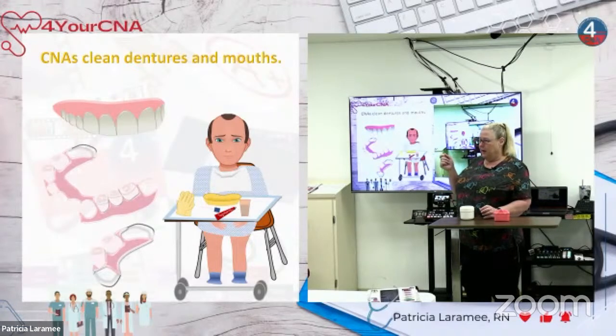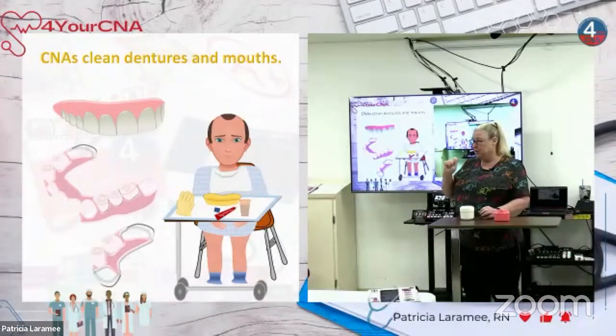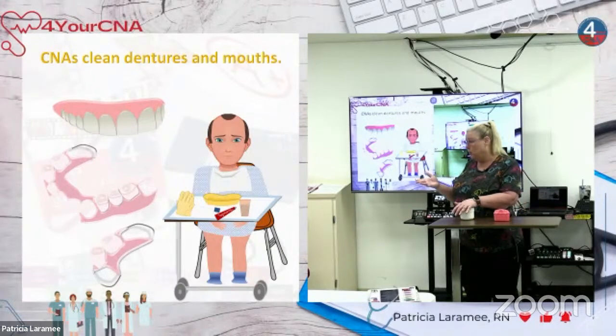A lot of denture care makers, the people that make the dentures, tell you not to brush dentures with toothpaste because toothpaste is abrasive and it can cause little cracks to form. Little cracks create warm, dark, moist places. So we're going to follow the care plan. If the care plan tells us fizzy tablets, that's what we're going to use. If the care plan tells us toothpaste, that's what we're going to use.